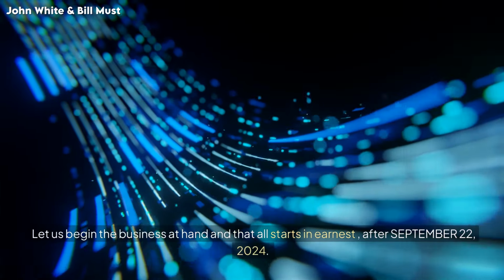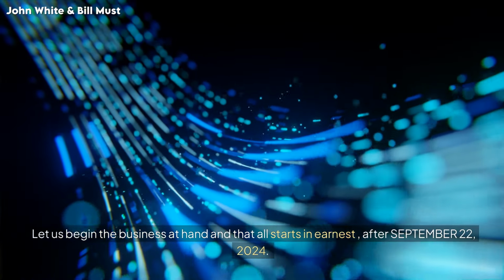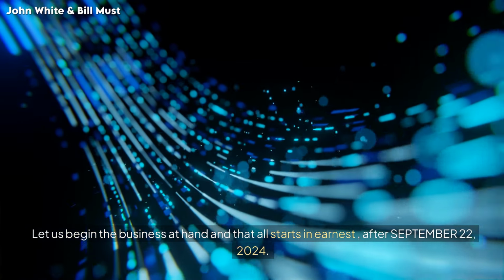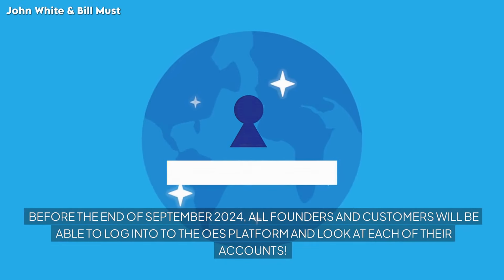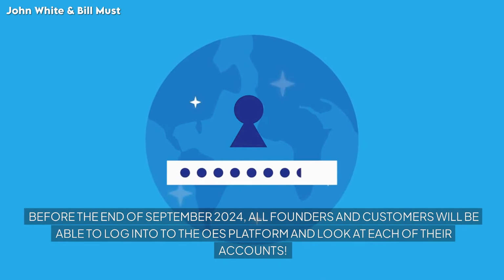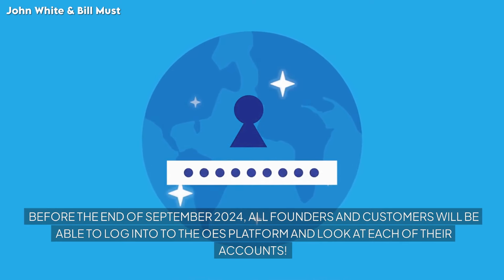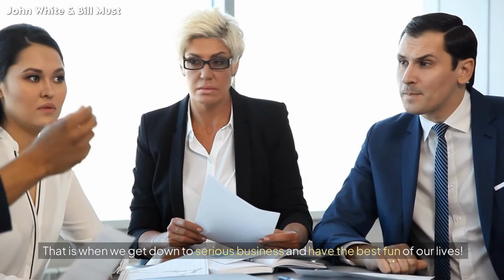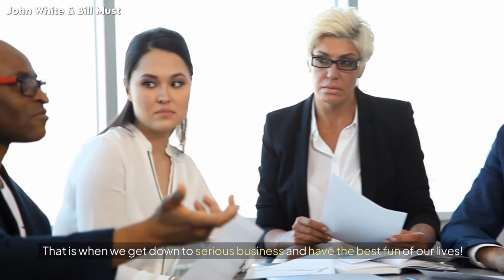Let us begin the business at hand, and that all starts in earnest after September 22nd, 2024. Before the end of September 2024, all founders and customers will be able to log into the OES platform and look at each of their accounts. That is when we get down to serious business and have the best fun of our lives.